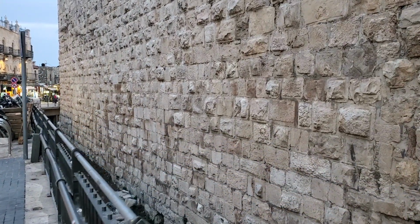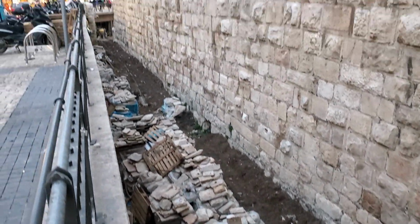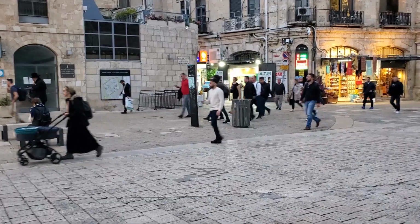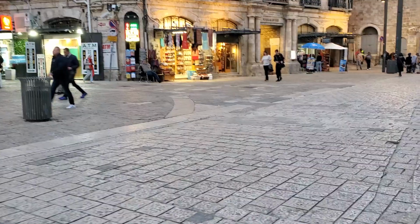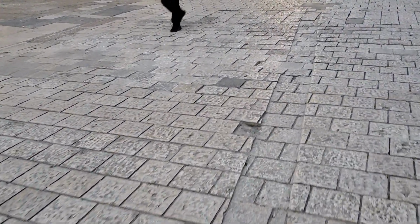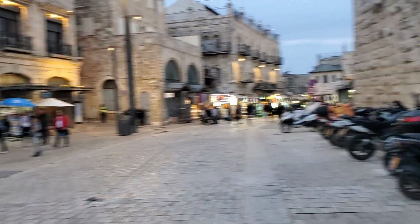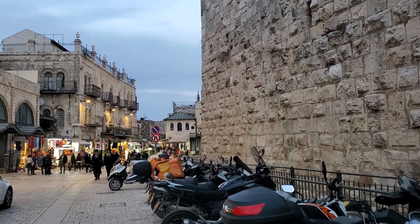And here you can see what has remained of the moat. But historically it was actually much wider, into the middle of the street. It was filled in with earth and debris. And here you can see in the street an indication. This is the line of where the moat reached before it was filled in with earth. The moat is around the Tower of David fortress.